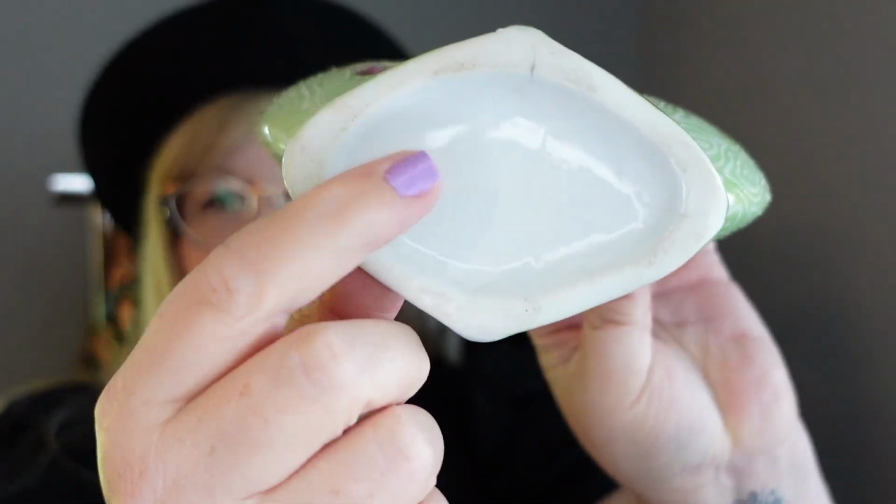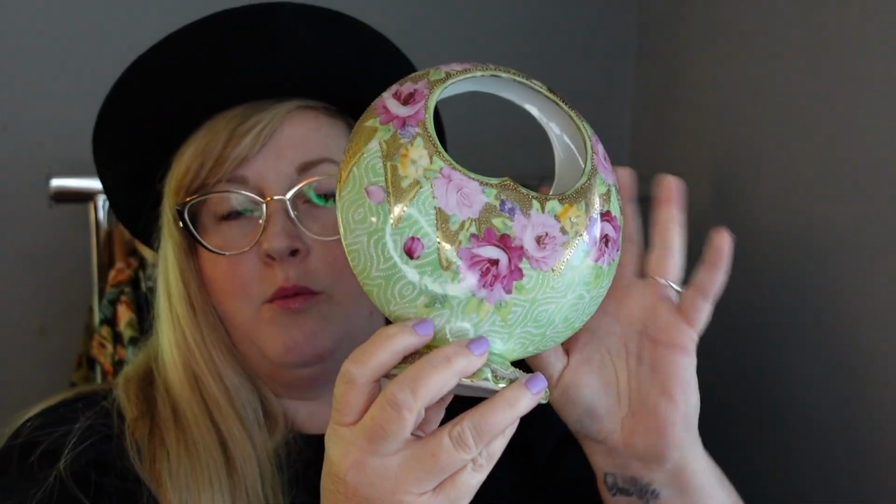Nippon just stands for Japan. And from 1891 to, I believe, 1921, in the United States, anything that was imported had to be stamped Nippon on the bottom. Now, this does not have a stamp. So what that means is this vase was made pre-1891.